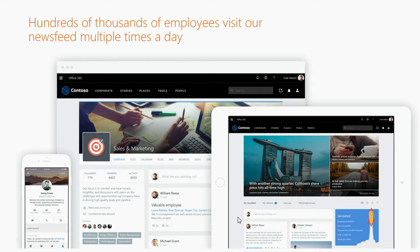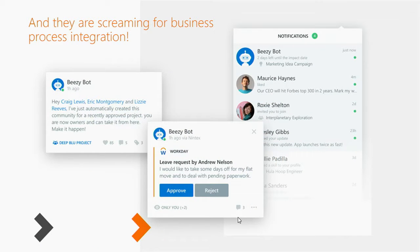We have hundreds of thousands of users coming into the Beezy newsfeed every day, since this is the entry point to the digital workplace. And all those many users are screaming for business process integration, so they can stop having to switch from app to app in order to get work done.